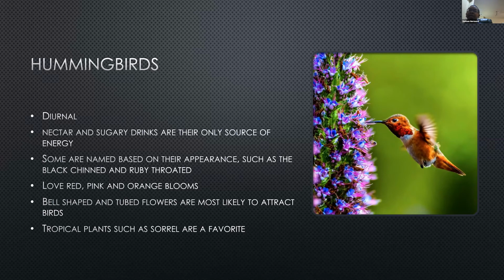Interestingly, some are named for their appearance. So there's a black-chinned, which has a dark blackish purple throat, where it kind of changes color. Then of course you have your ruby-throated, which has the red throat. They love really, really bright blooms, especially if they're in clusters, spikes, or bells, like the flower on the right here. Especially if it's red, pink, or orange, those are going to be their favorite colors.